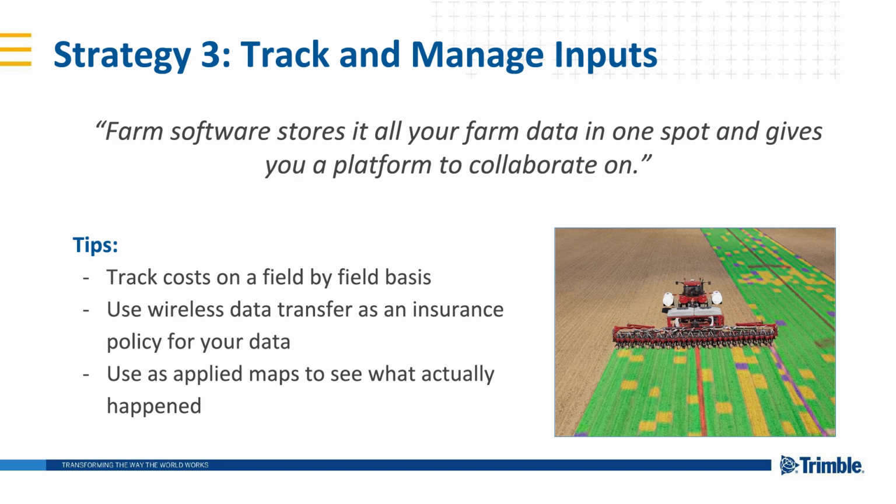Yeah, that makes sense. And using our displays that are in the field and sending them back to our farm software, in my point of view, is very important.